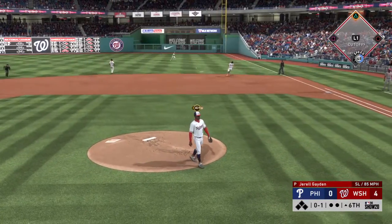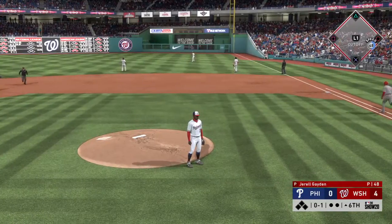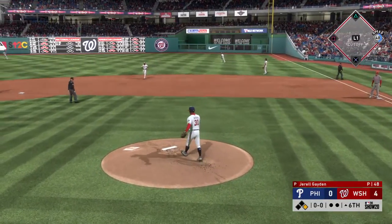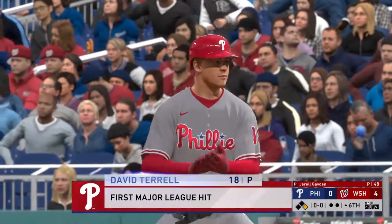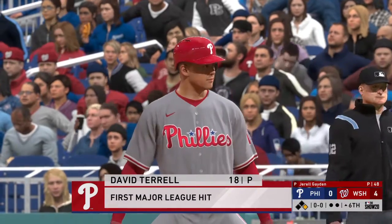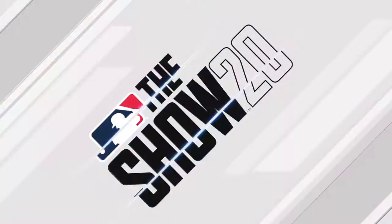Line to the right side. And the pitcher's got himself a base hit. Well, that's his first major league hit. There might not be too many more to come considering he's a pitcher, but I'm sure that's still a pretty exciting moment for him.